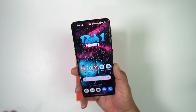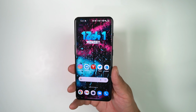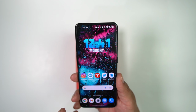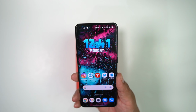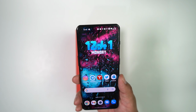Overall, how do I feel about this? I think the price is fair. The display is absolutely gorgeous. Look at this thing. It is absolutely stunning. I wish it did have 12 gigabytes, 256 at $899. That would have probably been a sweet spot, but I know they would have had to sell this one for $799, and that's not gonna happen.